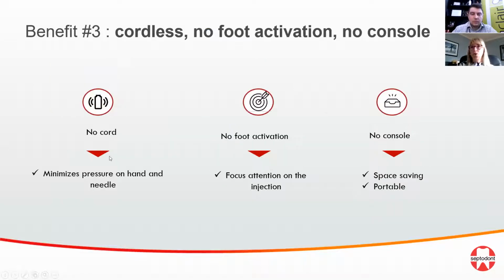It has no cord, so it minimizes the pressure on the hand and the needles. It has no foot pedal, so more attention on the patient, and it has no console, so no more space needed in your operating room.